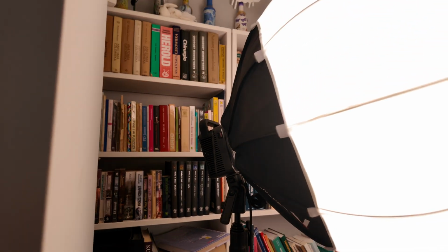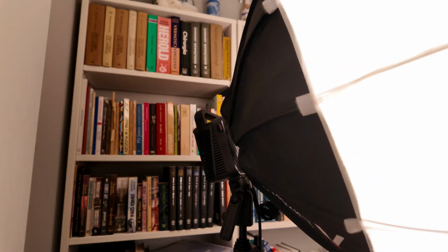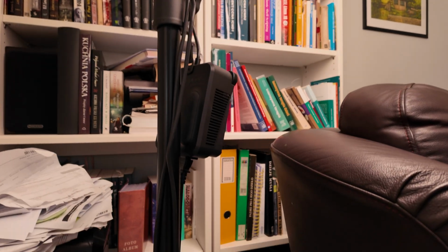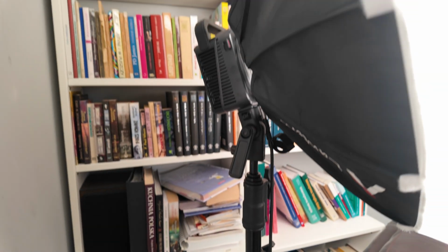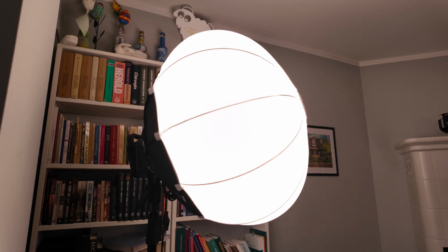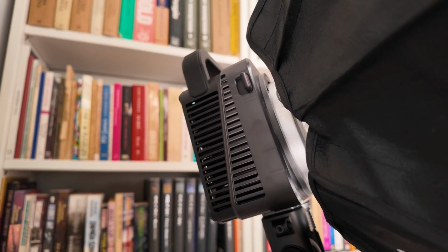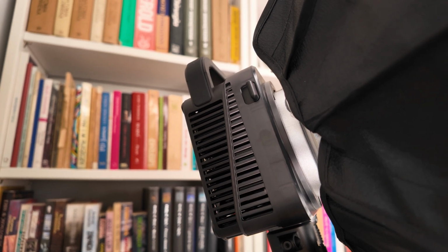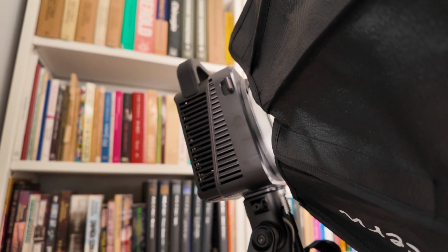And since this light is very small, it can go into really tight corners, and it is also very light. So I just have one shot bag on the stand. It's overkill for this light, but for safety I always have a shot bag, but it's not going anywhere even with this quite big 65 centimeter modifier. The light itself is really tiny, and it is running at 100%, but I'm like 20 centimeters from the light.